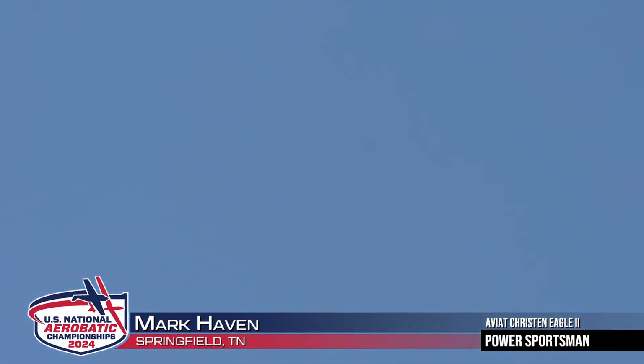Okay, folks, this is Mark Haven in the Christian Eagle 2, pulling vertical. One and a half turn spin. Back to upright. Mark's coming back in with the power, coming back across the box.